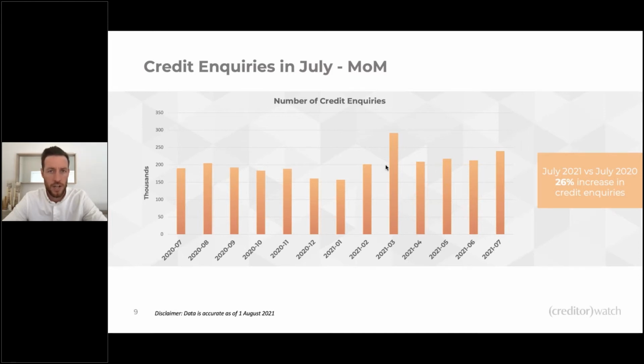And that's across trade credit and finance. It's a really positive that we see businesses getting on with it, still continuing to trade as best as they can, despite the lockdowns.